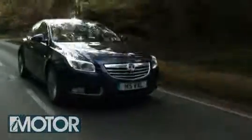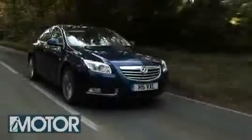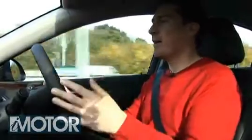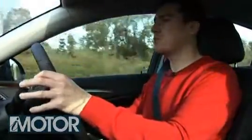But the Vauxhall's engines are a match for the Mondeo's, and this particular model has the pick of the range. It's a 158 brake horsepower diesel which does 0 to 60 miles an hour in 8.9 seconds, yet does 49 miles to the gallon. Don't get me wrong, it's not going to blow your socks off, it's not that quick. But it's got plenty of mid-range grunt, so that if you need to buzz past some dawdler in a Toyota, you just put your foot down and whiz by.